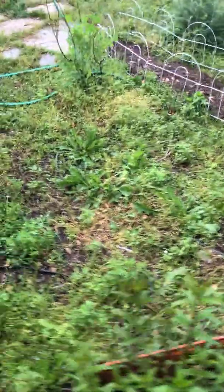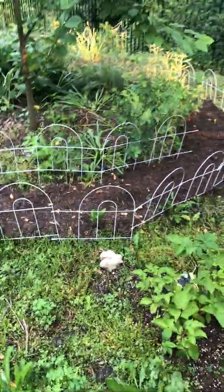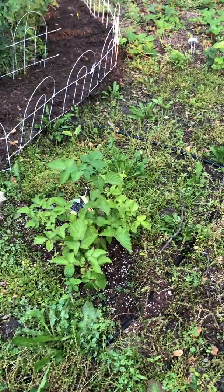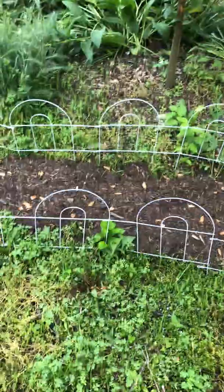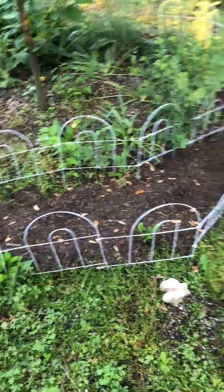Over here, you can see all the weeds. But we planted, in this hole that the gardener left, we planted a blackberry bush. So I'm excited about having a blackberry bush, and I'm starting to put in little paths so I can more easily move around the garden.